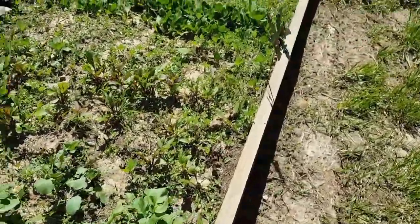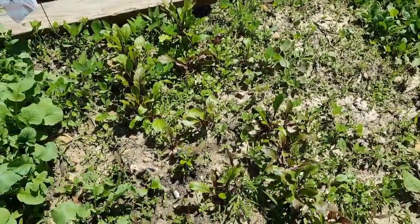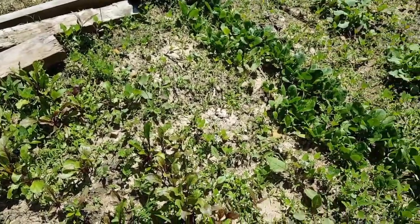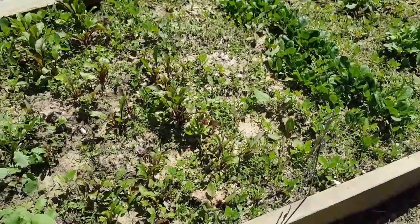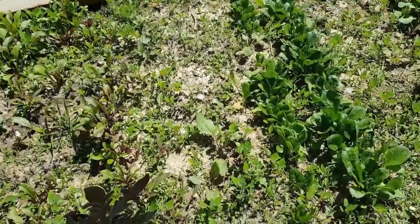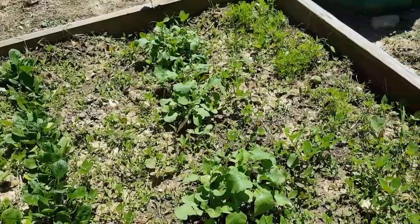And my beets are coming right along. I'm really gonna put some stuff down on this garden before I plant it again to keep the weeds out. I mean, they really came in with a vengeance. But my spinach is coming right along. I'm ready to start eating some of that. There's more radishes and more carrots.